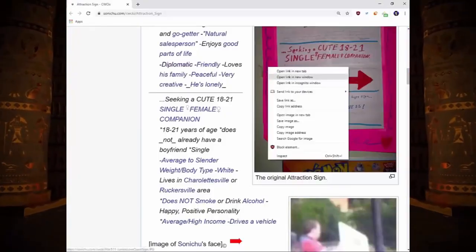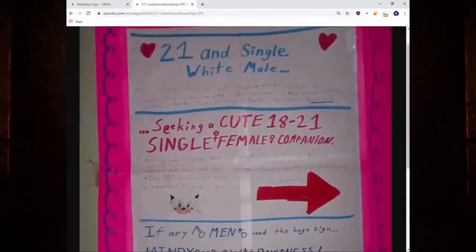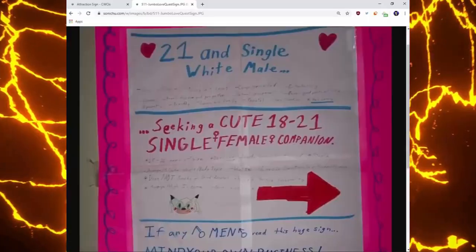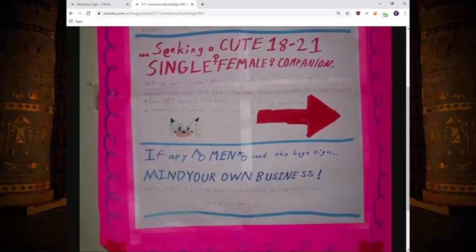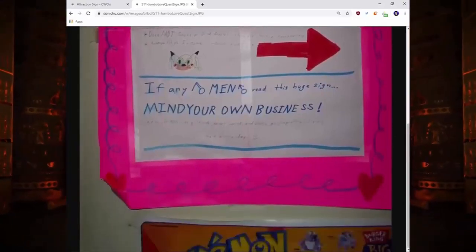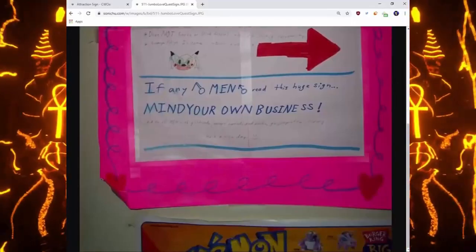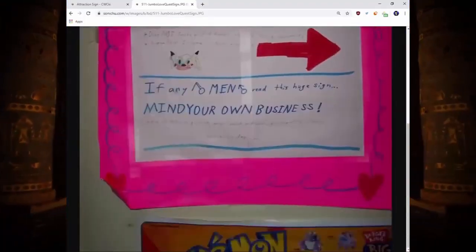Let's take a look at this first sign. 21 single white male seeking a... Well, I think I know why this sign failed. All the major writing is very tiny and is slanted because of Chris's writing. You can hardly even read what he's talking about. Also, that's a lovely Sonichu on there with his wonky eyes. Oh yeah, and I love that you put it right above a Burger King ad. That's definitely how you'll attract the older women, is with your attraction sign near a Burger King ad.